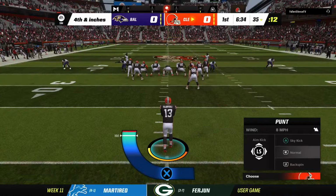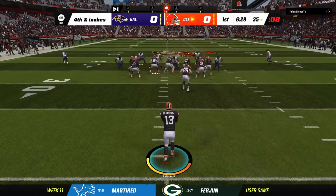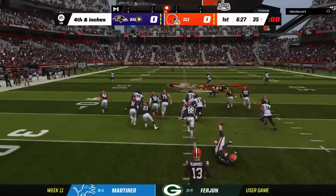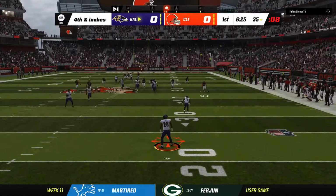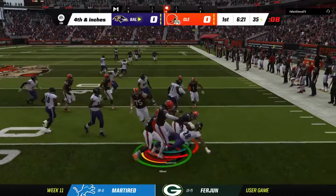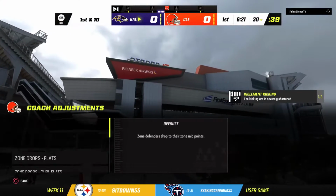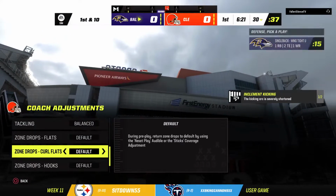On 4th down, on is Corey Bojorquez to punt. Pulled in at the 24. They call that a punt of 38 yards officially. And the Ravens, they'll take over.